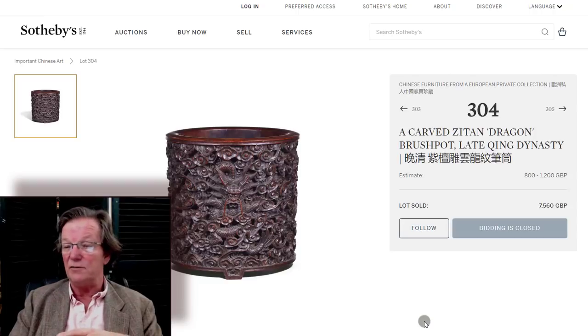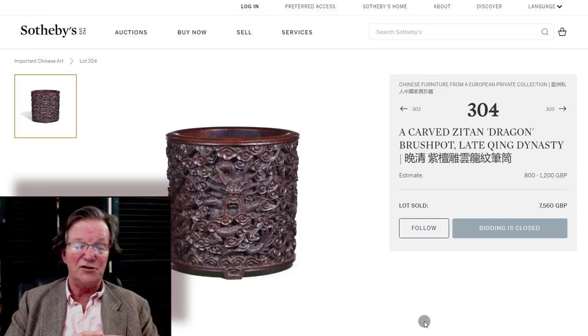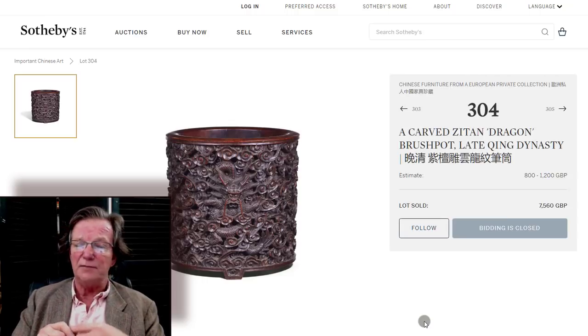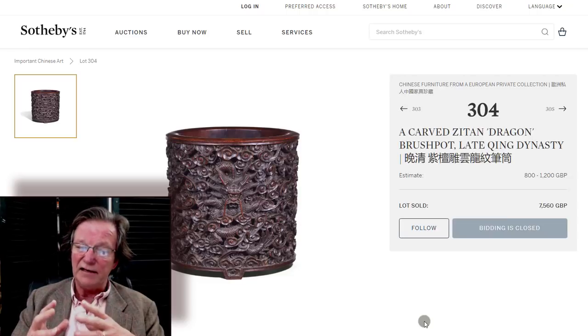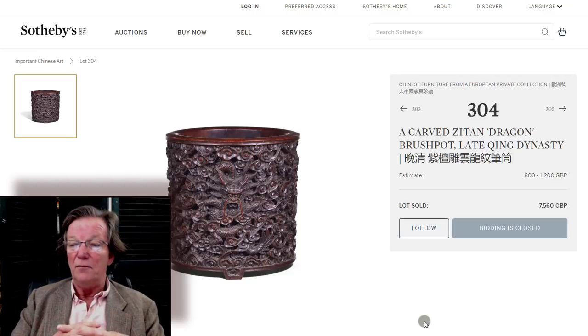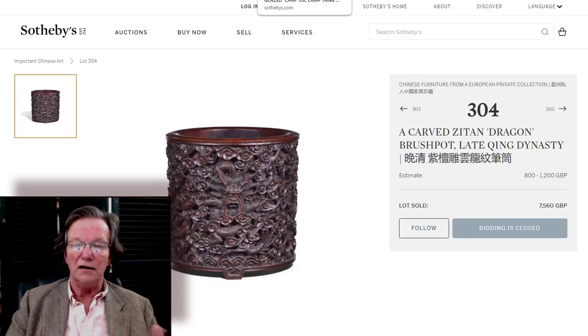It went way over its estimate. It went for 5-6 times its estimate. That's close to $10,000. And I don't think that's a crazy price. I think this is a great thing, just because of the sheer quality of it. And a lot of collectors of brush pots like the plain, simple ones, or very lightly carved, or the shallow relief carving. And this is an entirely different style, beautifully done. They think it was probably late Qing, 19th century, but exceptional quality, just exceptional quality. Had sort of Qianlong quality in the carving to it, that style of the dragon.